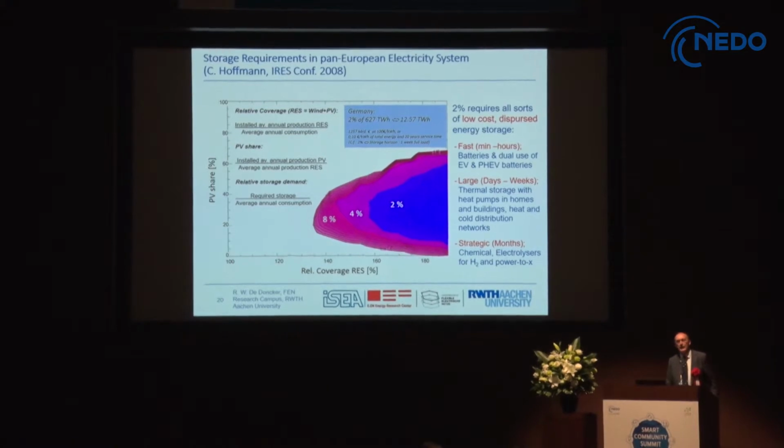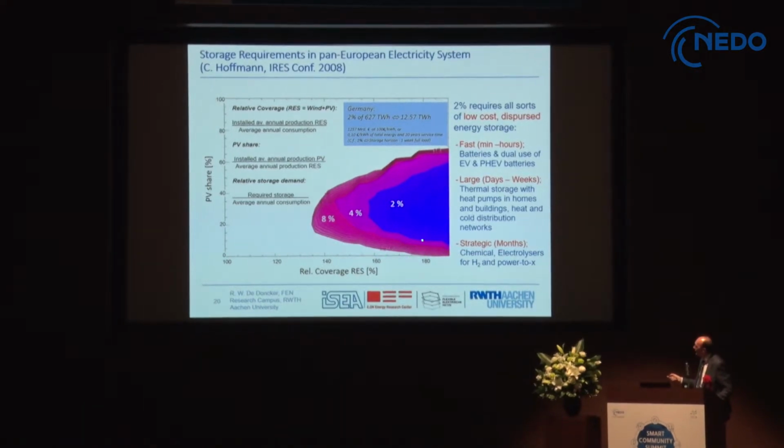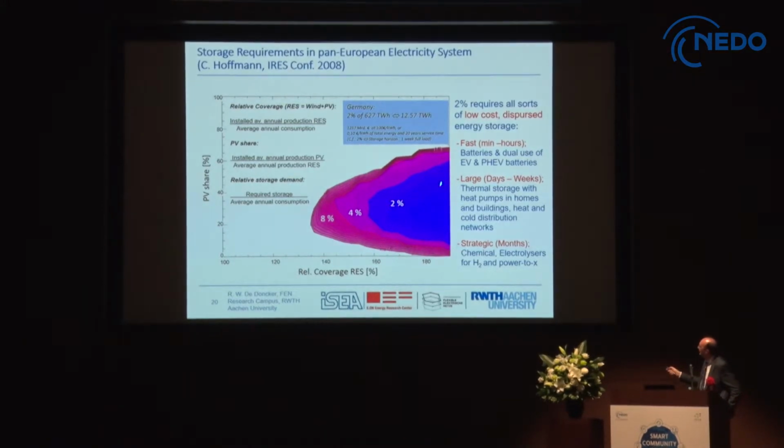And the first thing that I would like to share with you is a bird's eye view. If we can distribute the electrical energy like on a copper plate in the medium and low voltage grid, when we have solved that, then you can make calculations, as Mr. Hoffman has done many years ago, that when you have 180% installed capacity of wind and photovoltaic, then you only need less than 2%, actually about 1.5%, of energy storage. 2% is 2 weeks per year.